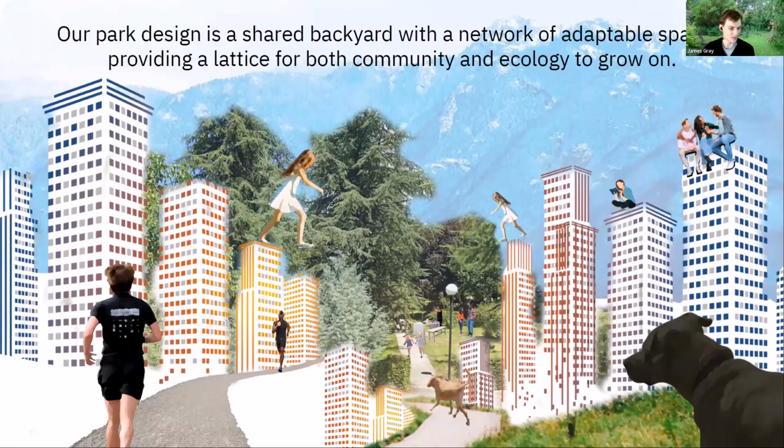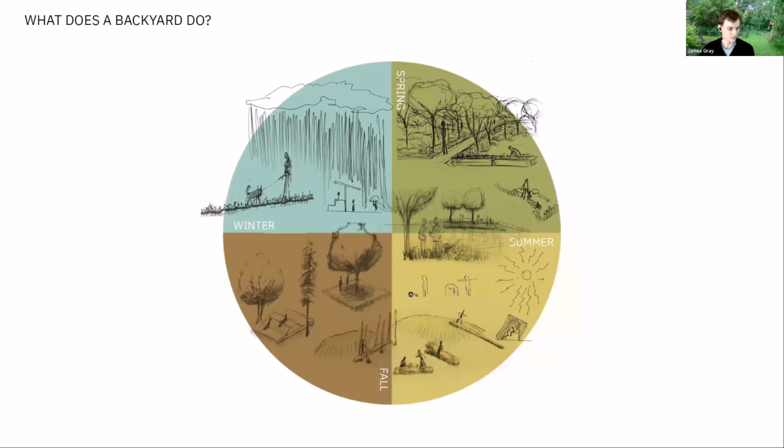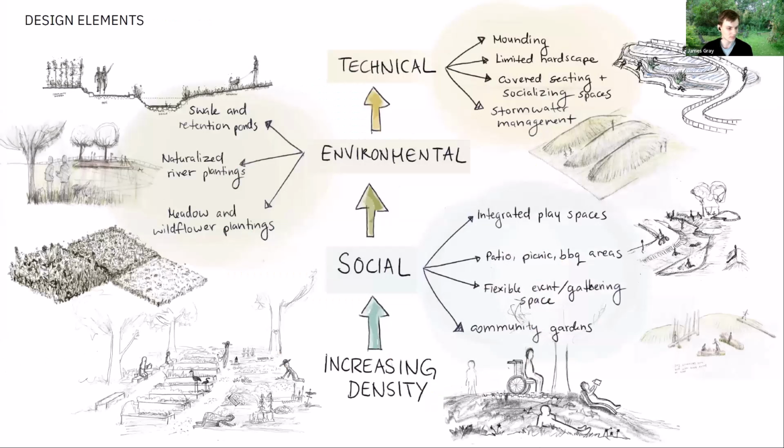Our park design is a shared backyard with a network of adaptable spaces, providing a lattice for both community and ecology to grow on. We then asked ourselves what a backyard does, and we broke that down by season and time of day. We learned that activities like exercise and dog walking happen at all times of day and in all seasons. We also learned that the space is most social in the spring and summer months, where outdoor eating and gatherings take place. We took this knowledge and brought it to our earlier priorities. We started to connect ideas of a shared backyard to social, environmental, and technical aspects of the site.